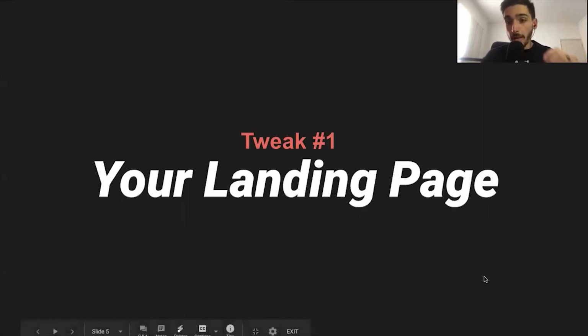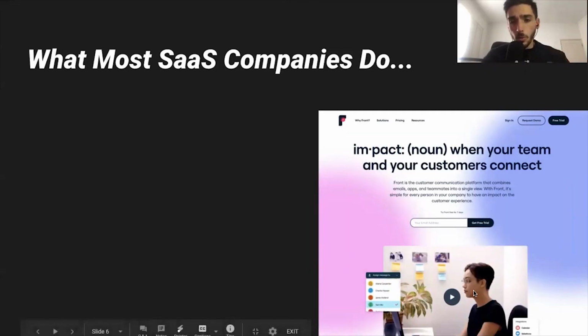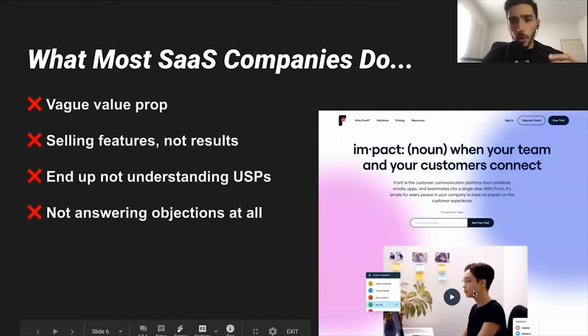So tweak number 1, and this is one that is kind of obvious, but most SaaS companies don't really tweak it right, so they don't squeeze as many conversions as they could from their landing page. What most SaaS companies do is they have a really vague value proposition at the top of the page and really throughout the entire page, right? So they have something like this, like Front is displaying, where they have a smart headline that is really not smart at all, and then people really don't understand what it is and it doesn't drive that curiosity to scroll down and learn more, right?